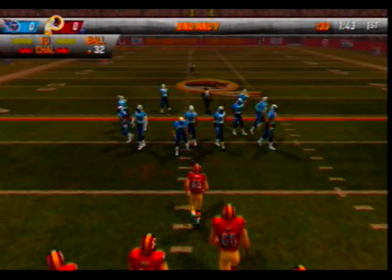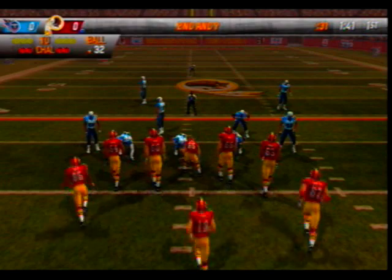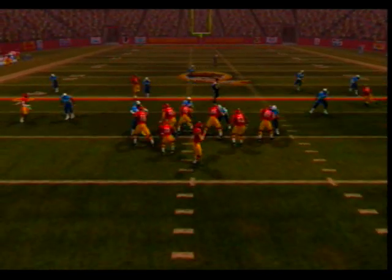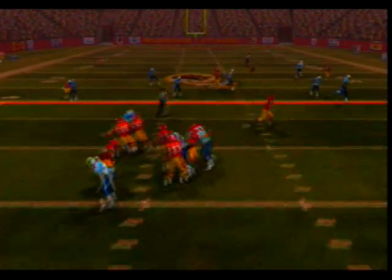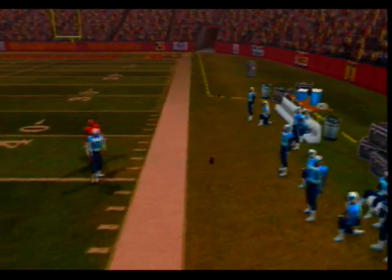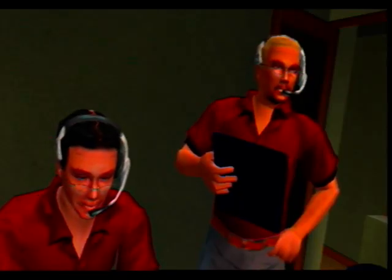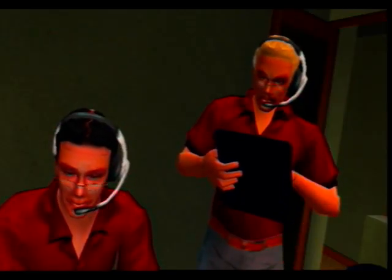Ball on their own 32. Ball on the 32-yard line. Only one man back. Steps up into the pocket. Gets rid of it. It's broken up. Great position and great reaction made that play happen. Griffin had the coverage on the play.